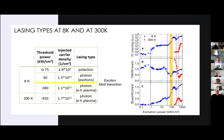I think it's hard to explain. It's the typical behavior for this sample. Maybe it's related to the ultra low threshold, so it's a very low number of polaritons there, and the narrowing of the line is related to that. But it's a typical behavior for this sample. The Q factor of the sample, for photonic traps, we estimate maybe 2000. For a planar microcavity, it's 500. So it's rather low.